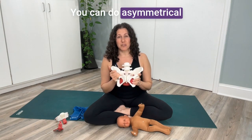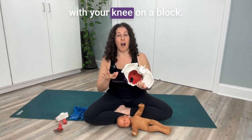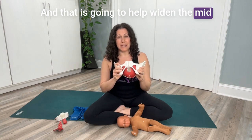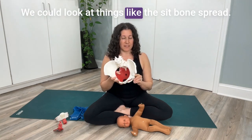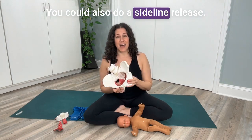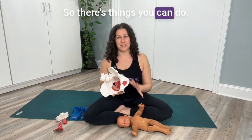You can do asymmetrical poses like a little side lunge. You could be on all fours with your knee on a block, and that is going to help widen the mid-pelvis and help those muscles stretch. We could look at things like the sit bone spread. You could also do a side lying release. That is from Spinning Babies and the Body Ready method. So there's things you can do.